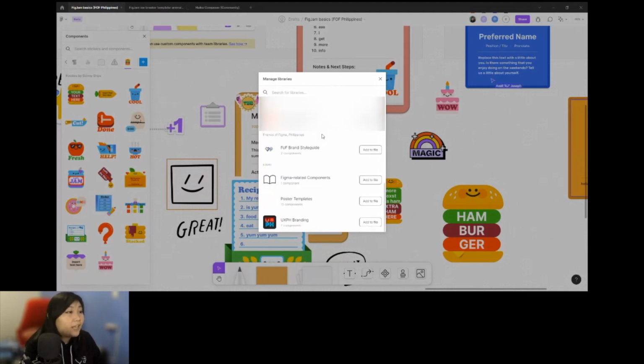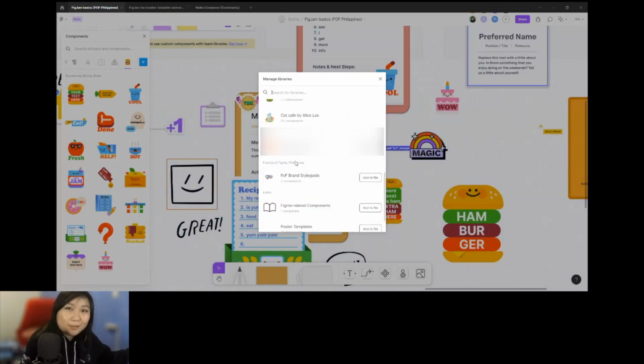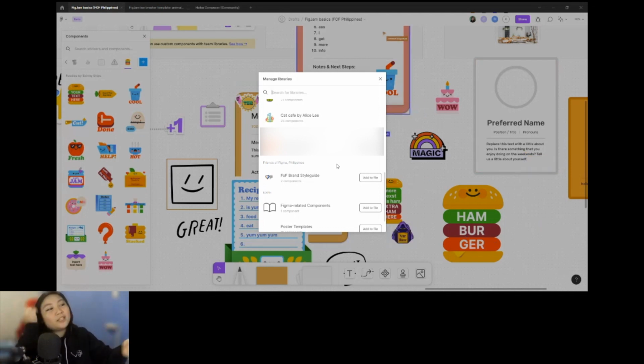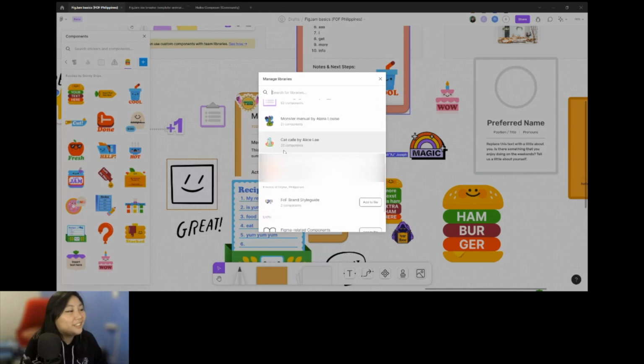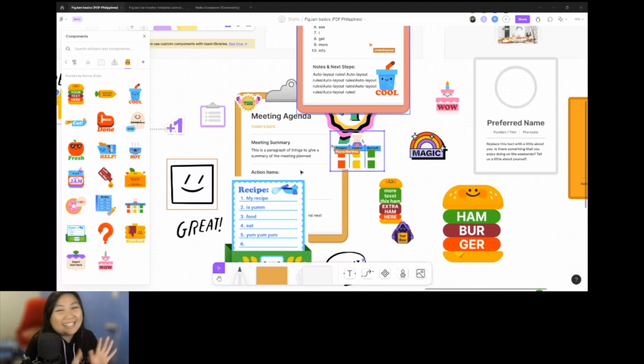And this is actually, ayan, for example, yeah, I'm also part of UXPH. So you can see that we have our, tawag dito, our team library here. So you can also make that available in the file itself. So for example, if I was collaborating with my friends in UXPH, I could do that as well. Or if I'm working with friends of Figma, I can also do that because I am part. Oh my God, nakita ninyo yung work stuff ko. Ignore that.